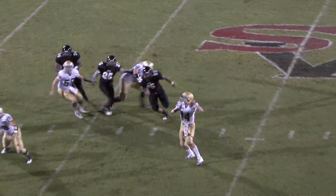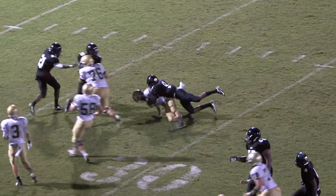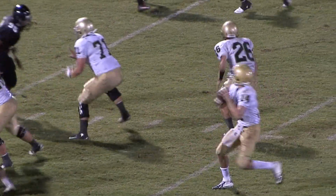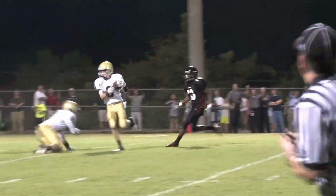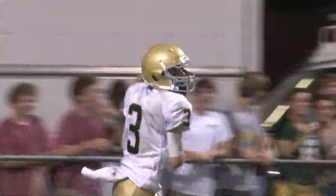Brewster back to pass. Setting up the screen. Bromberg has it. Nice move. And he is going to get a first down. Brewster back to pass. Good protection. Throws. It's tipped and caught at the 5. Touchdown. Into the end zone. Touchdown, Patrick Sullivan. Pretty good.